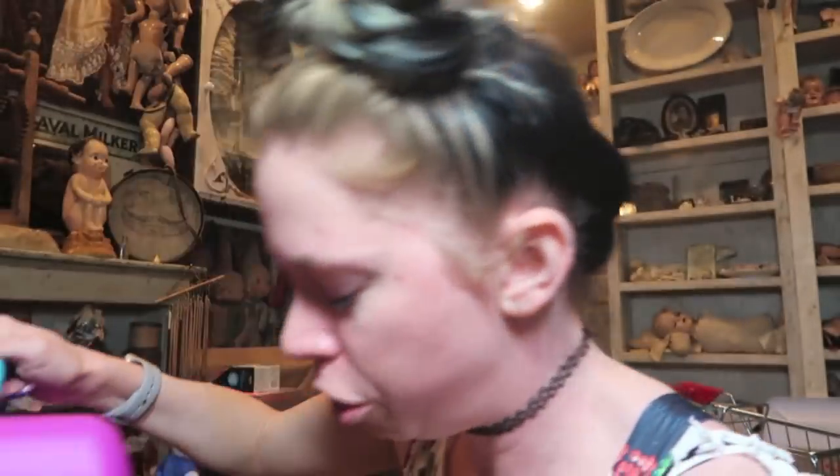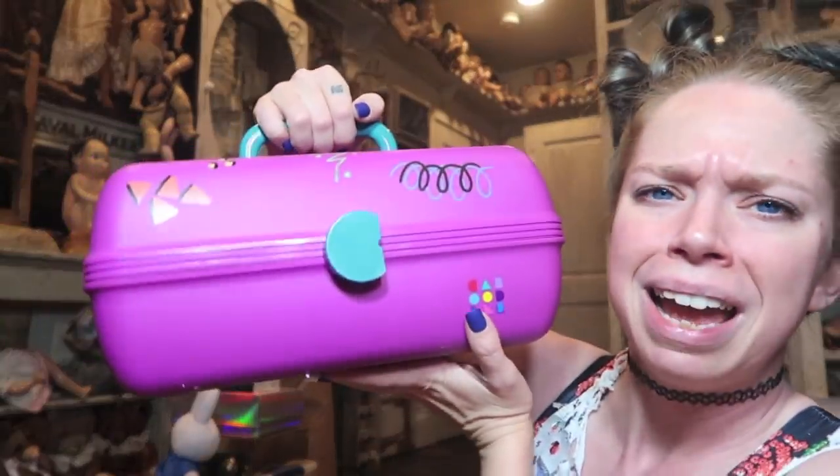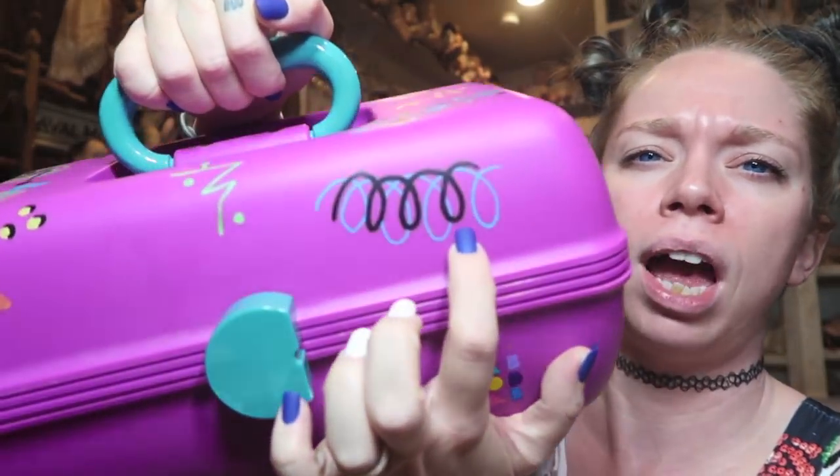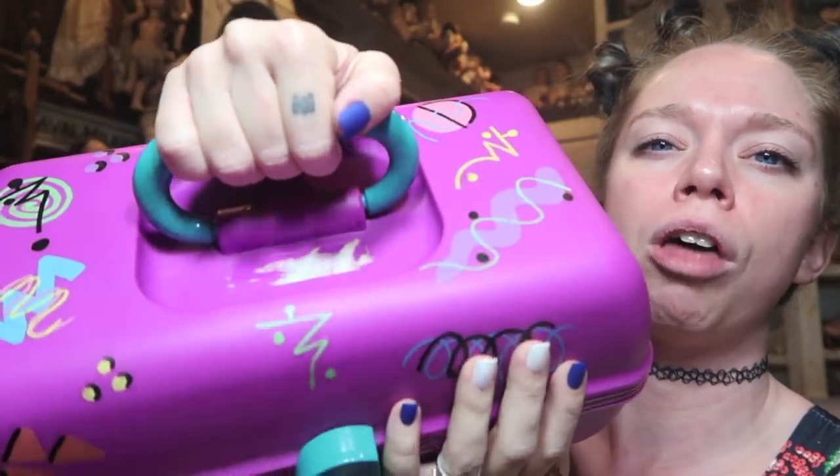This is clearly the piece de resistance. It is a freaking 90s caboodle. And look at that. Okay, you guys, this one is super authentic. I love this color scheme. Oh, teal and fuchsia. And look at these squiggly lines. Okay, that is 90s design at its finest. Let's open it up. We have treasures inside.